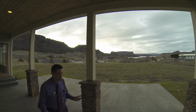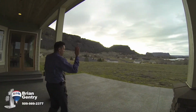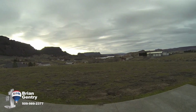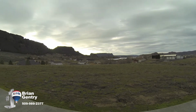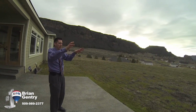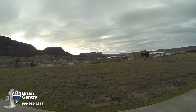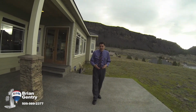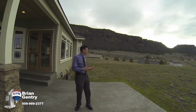All right, welcome to the most fabulous patio. I mean, this is amazing. Look at the amazing view of Banks Lake, just not too far away. Look at the amazing rock hills, just the panorama you have here. I could sit here all day just staring at the mountains and the hills and the trees and the lake. Very, very relaxing. If you need a place to get away and just relax and check out the scenery, just breathe it in, this is fabulous.